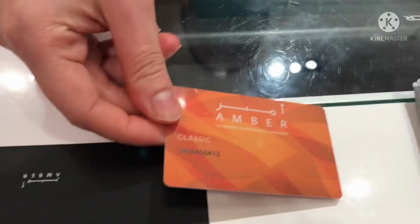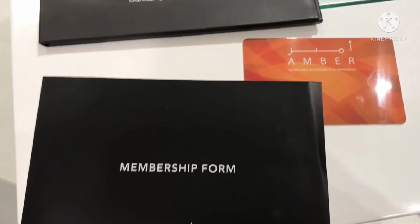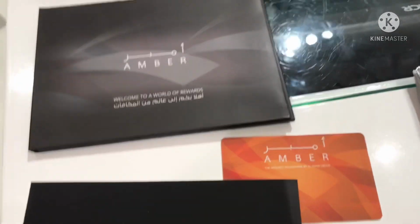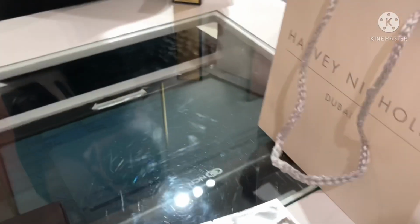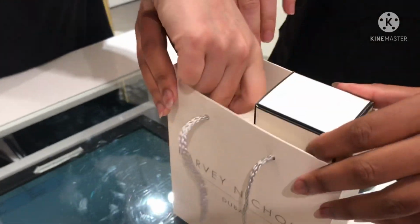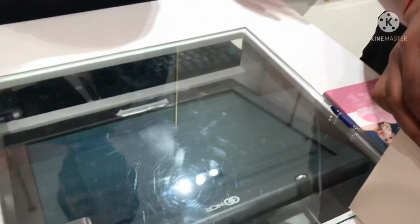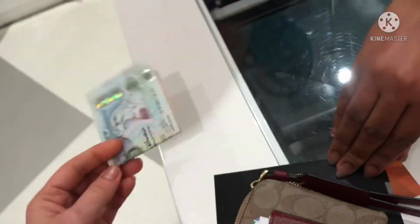So you have the membership now with the Harvey Nichols Amber Card. So I got the membership here. Thank you so much. Congratulations. Welcome to Harvey Nichols anytime. These are your products, and enjoy shopping with us. How much? The total is 434, please. Thank you so much.